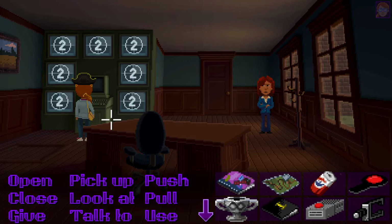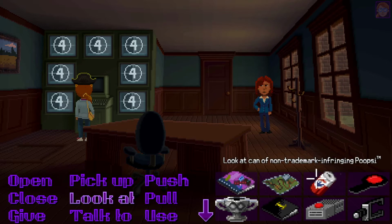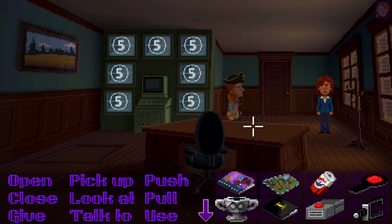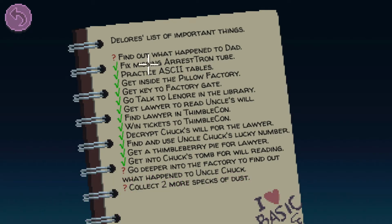Oh my god. Let the games begin. I saw another speck of dust here, but we cannot pick it up because it's hidden by the menu. We'll come back in here later on, I think, and try to take it. Let's see what the notebook says. Okay, find what happened to Dad. Go deeper into the factory to find out what happened to Uncle Chuck. Collect two more specks of dust.